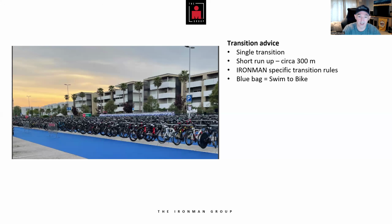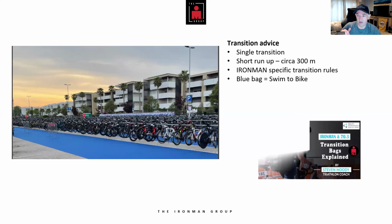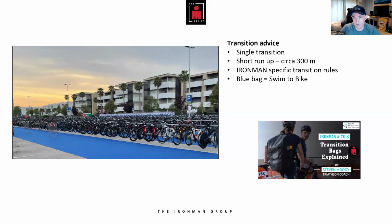That will be in that blue bag, and you will see that you have to run past, pick that bag up, and then head to get yourself set up, pick up your bike, and then bike out. Now, the transition bags itself, it frightens a lot of newbies, and it's a little bit of a head melt if it's the first time. But I do have a specific video that goes through what goes into transition bags and why it goes in, and other recommendations. I talk a little bit about personal need bags as well in that video. So make sure you check that out in the comments below.